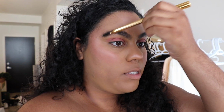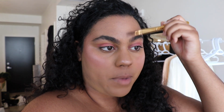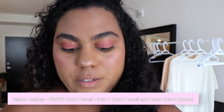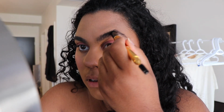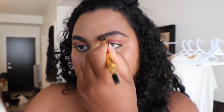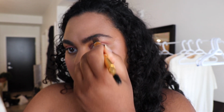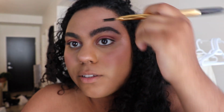So I'm going to use actually a brand new eyebrow product. I have used it once before and I don't know if I loved it that much. So it's the Velour Fluff and Brow Pencil. The first time I used it, I used this brow, I think it's like a brow wax, after, but now I'm going to use it before and see if it can help make my eyebrows stay up. I'm not too sure I understand the purpose of the brow wax. I should see if there's instructions or something.